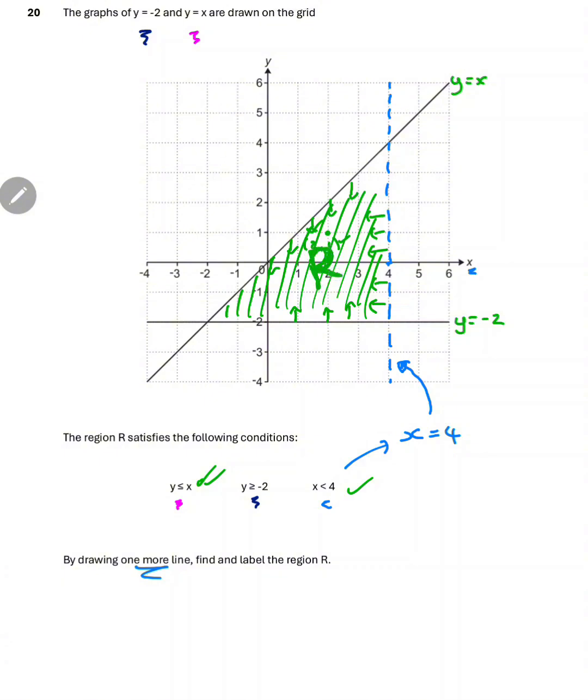Just be very careful on OCR. If it's a 5 marker in particular, sometimes they'll shade this region outside or something like that, just to make sure you are testing that each coordinate matches the inequalities that you're given. Quick note on why I did a dashed line here and not a solid line. It's right there, look, it says x is less than 4. If that was x is less than or equal to 4, then I'd have done a solid line. The less than means not equal to, so I can't have a solid line, I just need the dashed line.